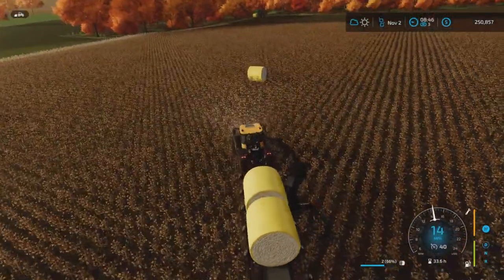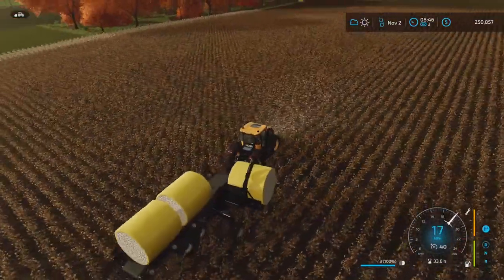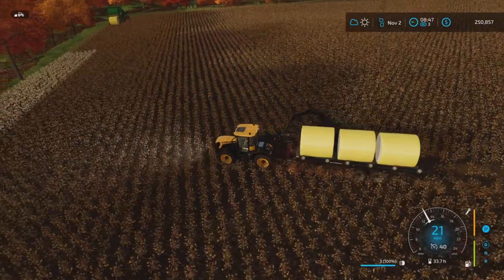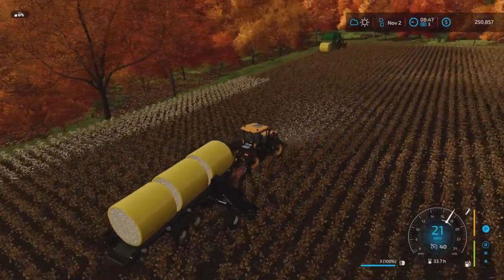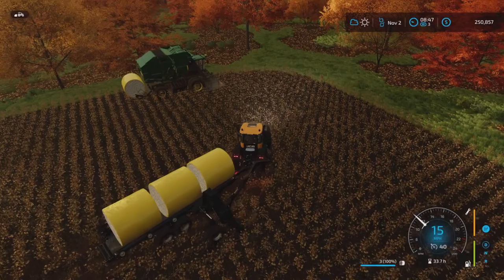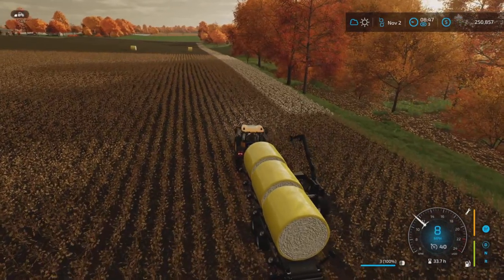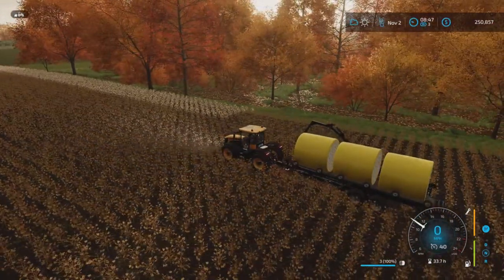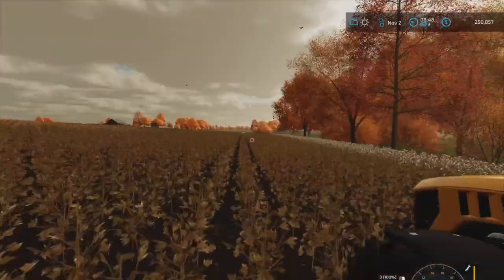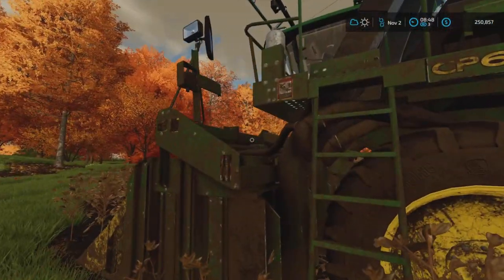Oh, there's some cotton left, ain't there? What did he do? Don't know. Well, I'm hoping there's enough in the back to make another bale. What do we got? Three? Let's check out, see what's going on. So we got the one on the back here. What do we got inside?